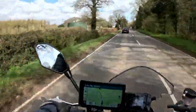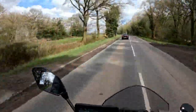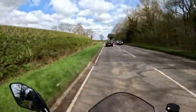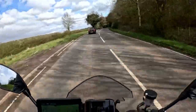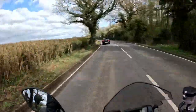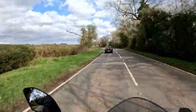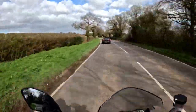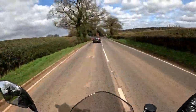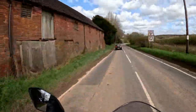Anyway, where am I? Okay, got a little way to go still. But as I say, this should be like a 20 minute ride, this one. According to Google Maps, probably a little bit quicker in fairness on a bike. Some nice twisties here. I haven't been this way recently, so it's nice to follow a different route. And see if I can get the opportunity to whip past this car. Not fussed if I don't.